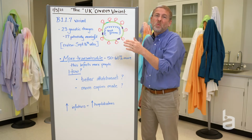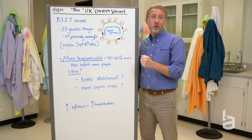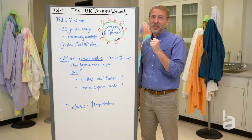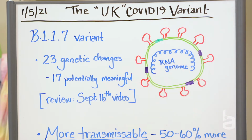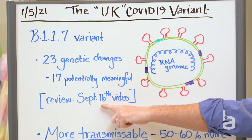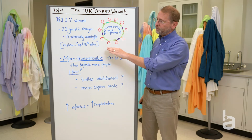That's like the difference between one type of flower and another. But 17 of them are potentially meaningful. And what we don't know yet is if potentially meaningful is like, I added a quarter of a cup too much sugar, or I totally left out the sugar and put salt in its place. That's what the science is telling us, the impact of these changes. Now, if you want some more background on that, I'm going to refer you to the September 16th Beyond the Blog video where we talk in detail about sequencing the genome and making distinctions about variants and mutations and strains.